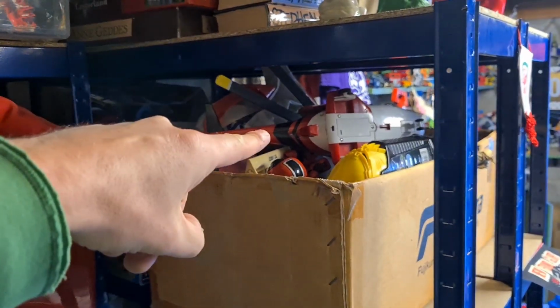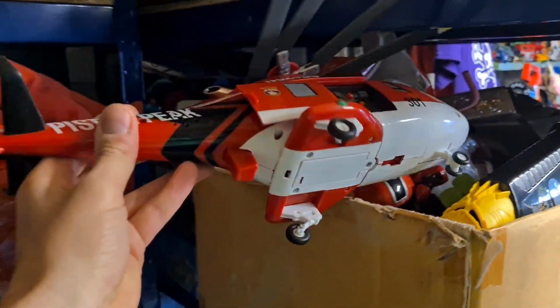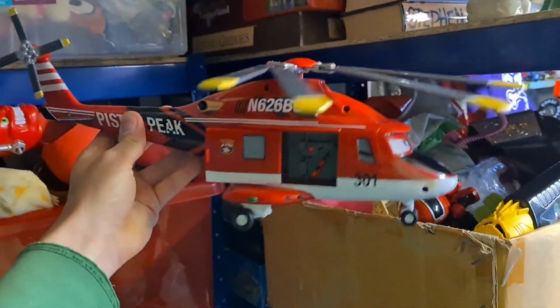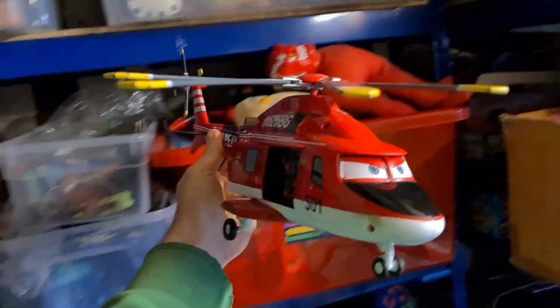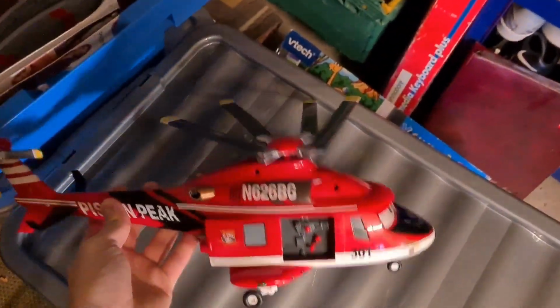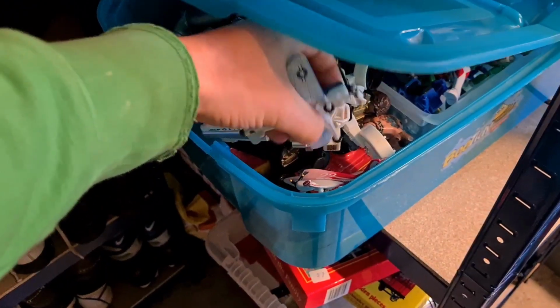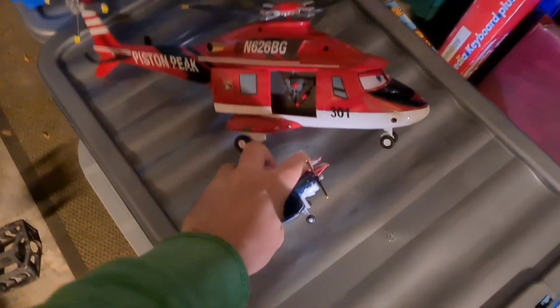Remember when my son found this helicopter at the charity shop? It's only 3 quid, and it's Piston Peak off of Disney Planes. Now the sell-through rate isn't particularly brilliant, but when they do sell, they sell for a decent amount of money. So to make my listing stand out a bit more, I bundled together 2 of these die-cast planes. Listed them all as one bundle.